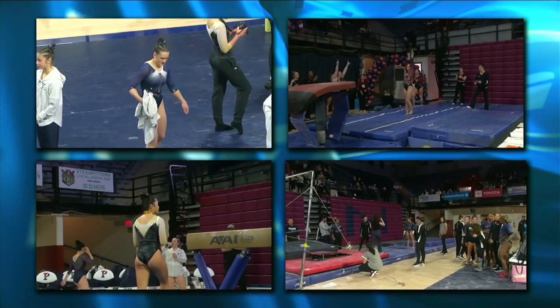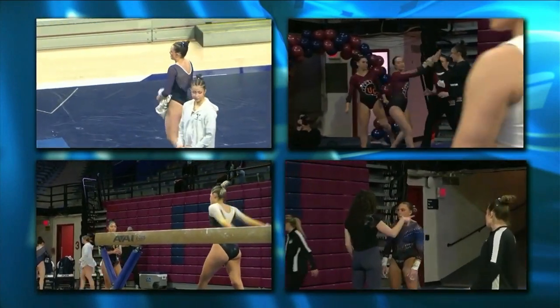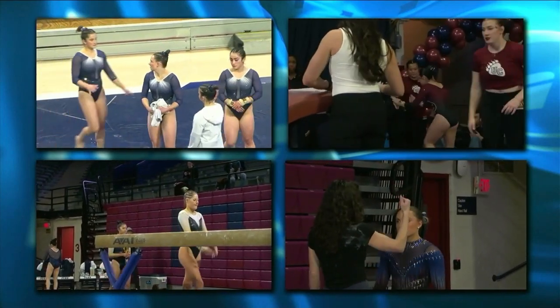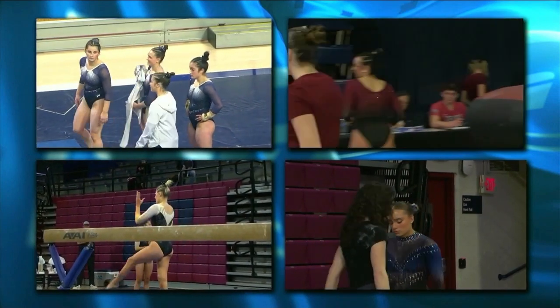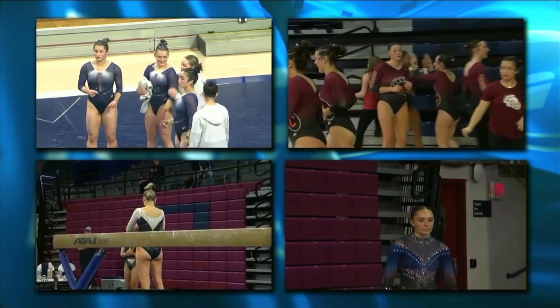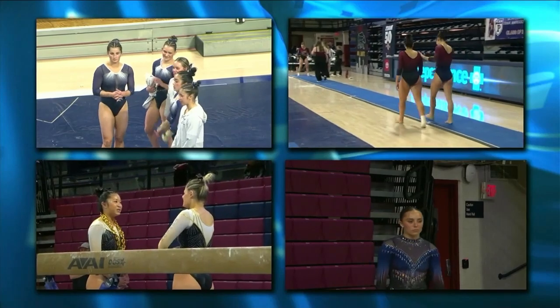Nice high tucked pull from Sydney. That tucked pull starts at the 9.9. So I mentioned the Yurchenko layout starts at the 9.7, 9.75. So it's really good to see them putting those twisting vaults in, getting those higher start values, and she got a good amount of distance from the table as well, which is something the judges are looking for.